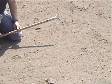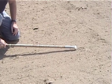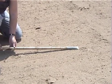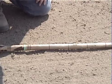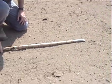Here's how you use this tracking stick. You see the heel of the print that I just made? Right there. I lay the tip of the walking stick alongside the heel of that print. And then down on this end, I match the heel of the other print with a little rubber band. That is the stride.